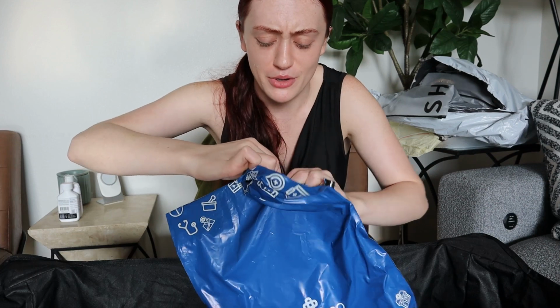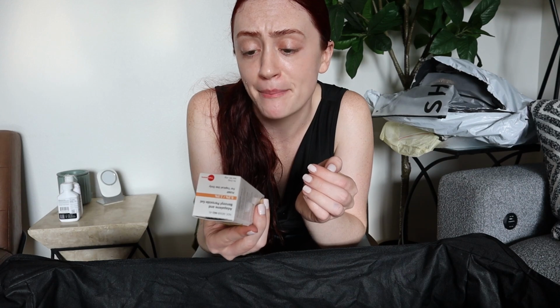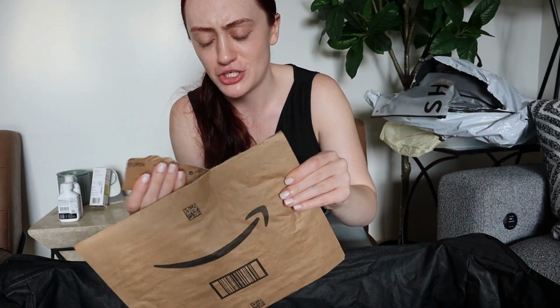Speaking of that, I probably need to put a call in for another one. I can't remember if this is my morning or night one, but it is adapalene and benzoyl peroxide gel, in case you were curious what keeps the skin so not acne anymore. And then there's a tiny Amazon package, not really sure what this is.